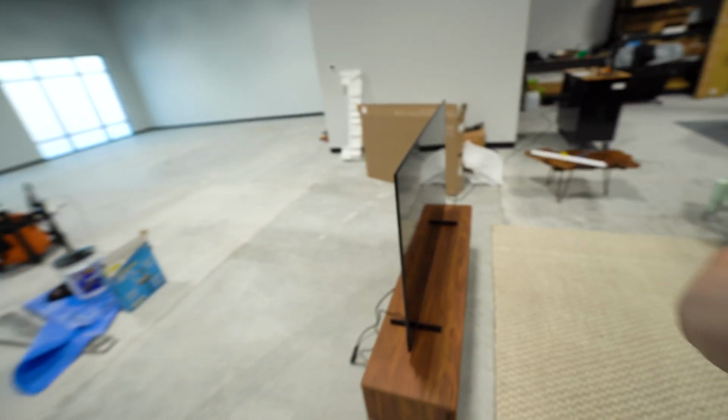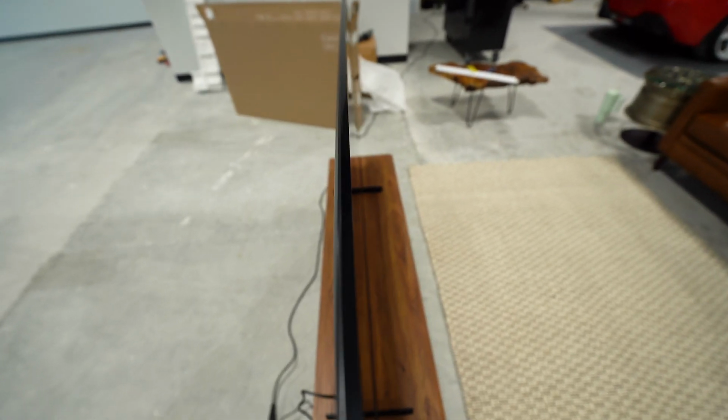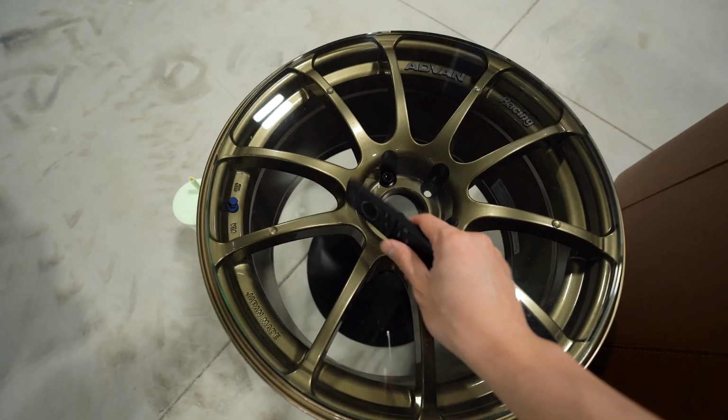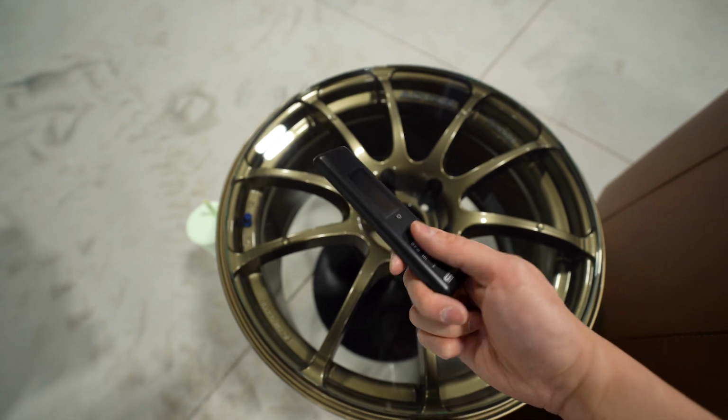Guys, I haven't bought a TV in years, but it is absolutely ridiculous how thin this is. You guys remember the old plasma TVs? I might be dating myself, but those things were absolute units, and this is as thin as a piece of paper compared to that. It's crazy. Also, since when did remotes start having solar panels on the back of them? I think I'm just getting old.